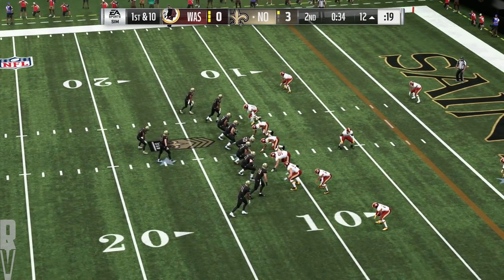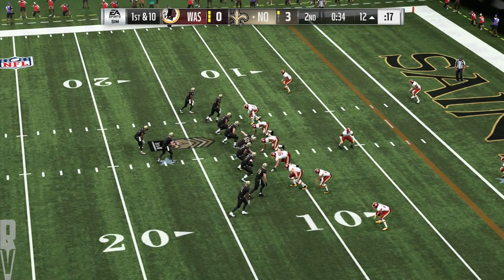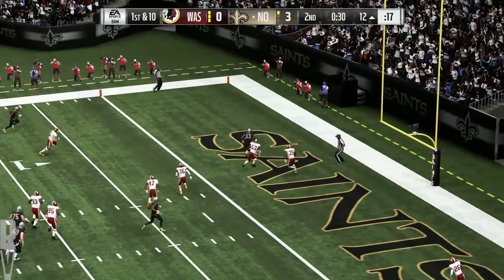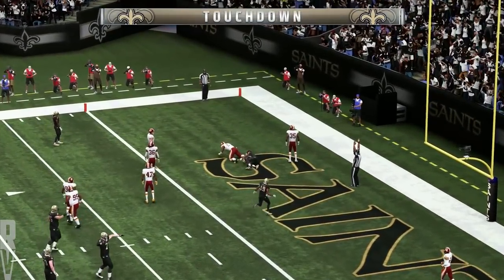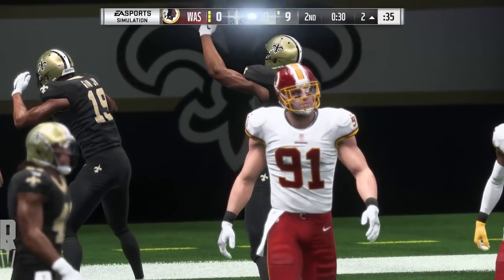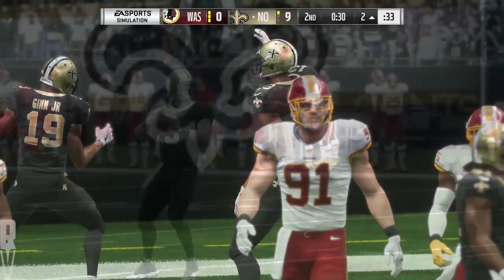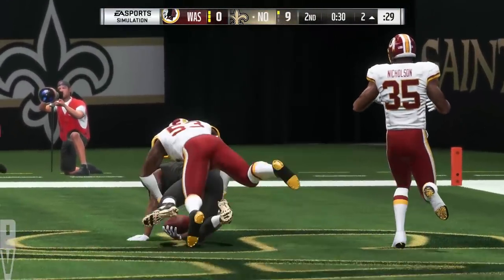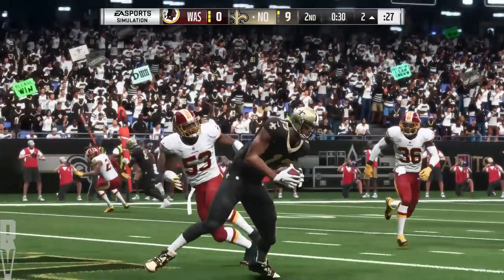It's first and 10. Ready. Breeze now. Got a man open. It's Thomas. It's a touchdown for New Orleans. Michael Thomas, a 12-yard touchdown grab. And the Saints now add 6 to their lead.